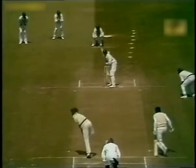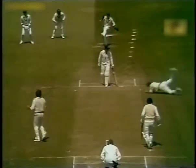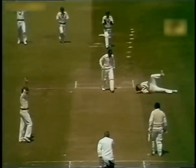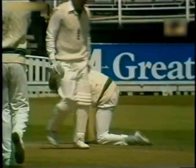The first one Thompson has bowled today. Shortish, bouncing from bat or glove onto the thigh pad, and Gary Gilmore, the man, diving forward to take the catch at short forward square leg.